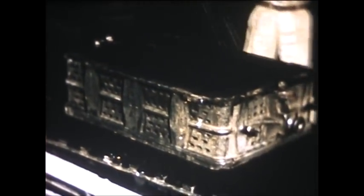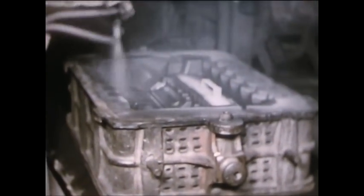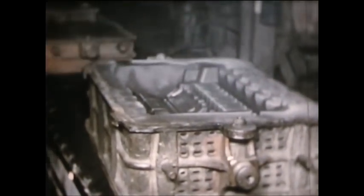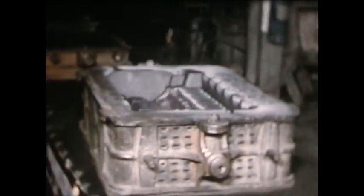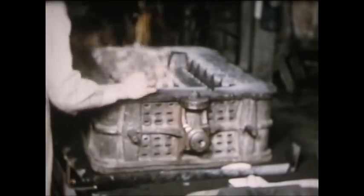It is now inverted and placed on the production line. The sand surface is sprayed with a special preparation and then set alight so as to dry the surface. At this stage, the mold is ready to receive the cores, three per engine, which form the space within the engine block. The cores are made nearby.